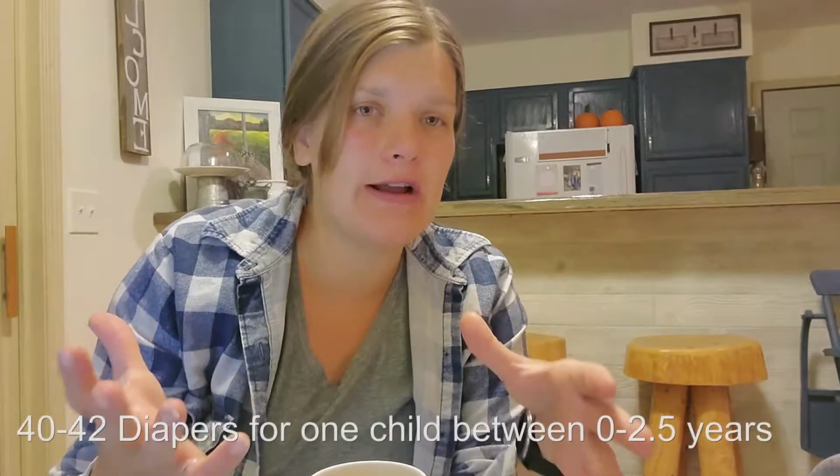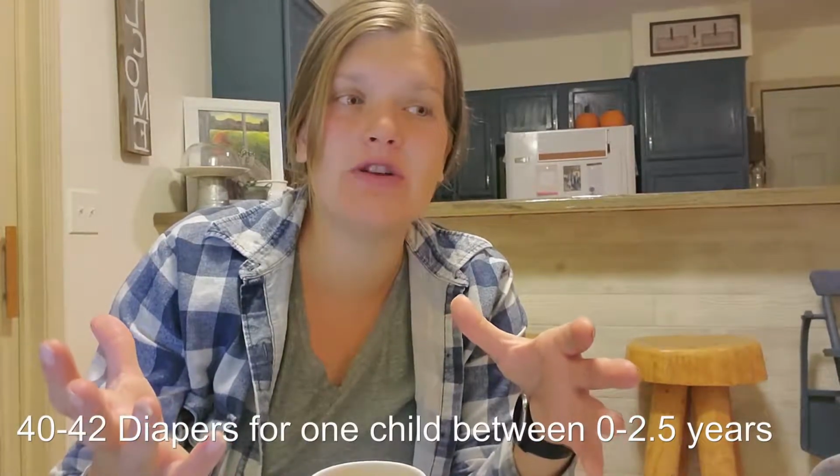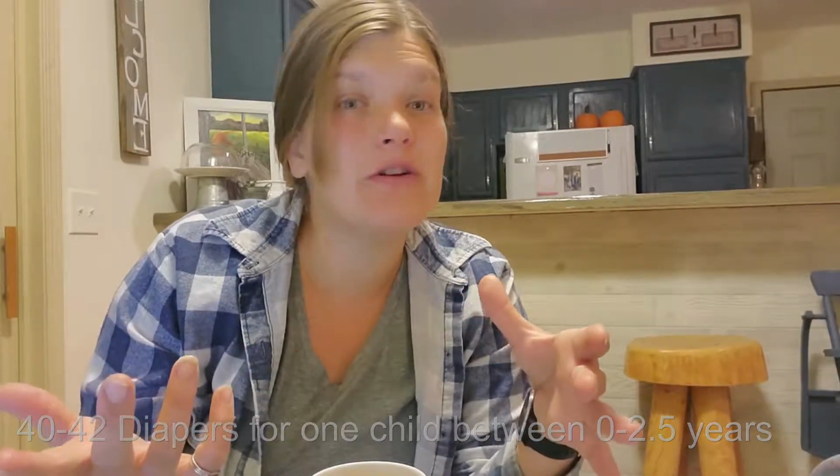So one diaper is $20. You need somewhere between 40 and 42 diapers to get started with cloth diapering. So that is when you are doing the laundry about every 2 days. 40 diapers is what you're gonna need. And if you buy good diapers, that can last you the entire 2.5 years. But that $20 puts us up in a range of about $840 just for the diapers.